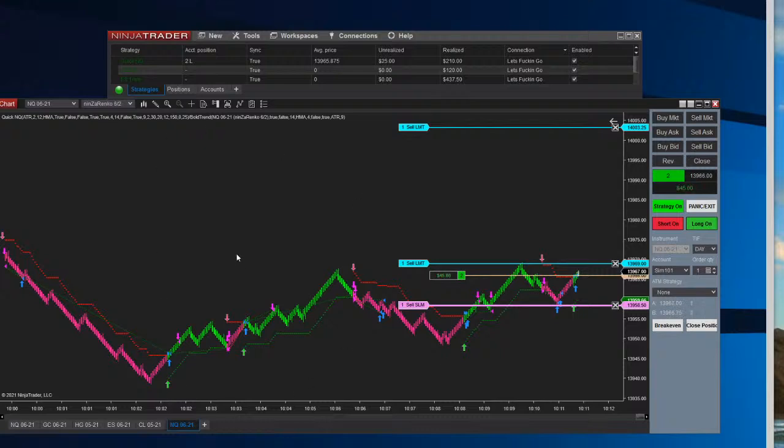But yeah, typically, Matthew, this doesn't run during the day because it is so crazy. But you could just turn it on in sim and, like you said, watch it and maybe just take one side of the trades. If the overall trend is going up, you could just take the long trades.